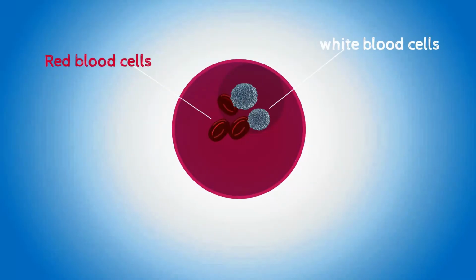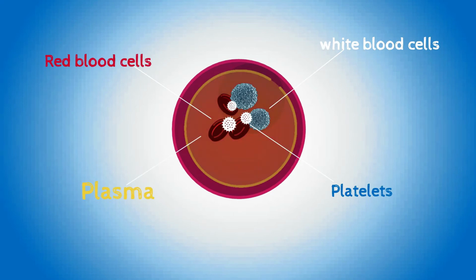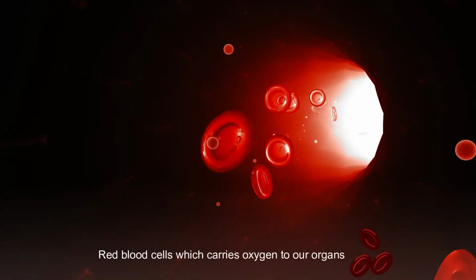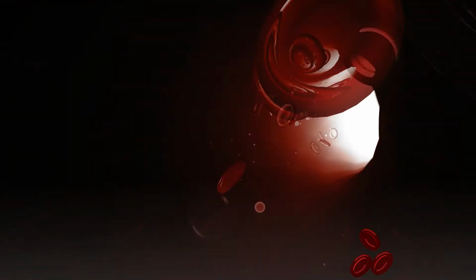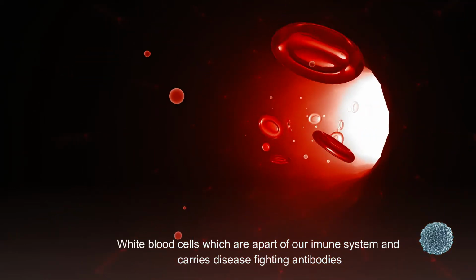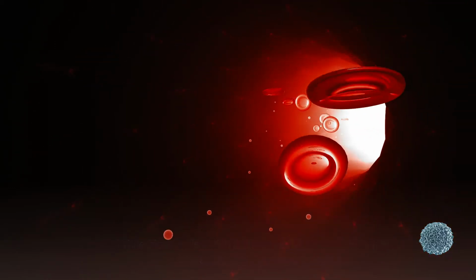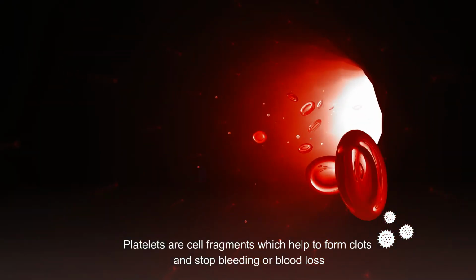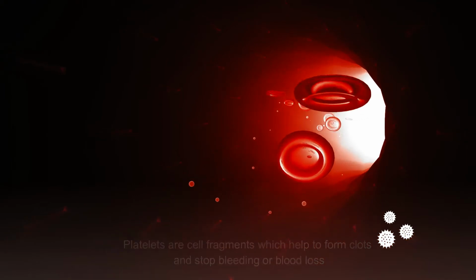The major components of blood are red and white blood cells, platelets, and plasma. Each component plays a key role in maintaining our body and ensuring it functions optimally, like our red blood cells, which carry oxygen to our organs, while our white blood cells, which work as part of our immune system, carry disease-fighting antibodies. Platelets are cell fragments which help to form clots and help to stop bleeding or blood loss.